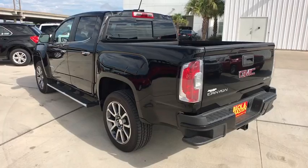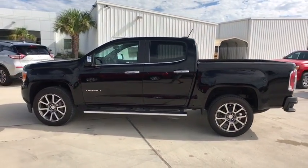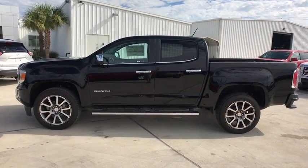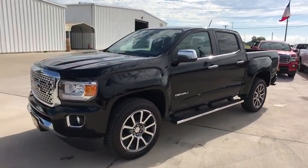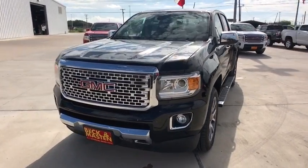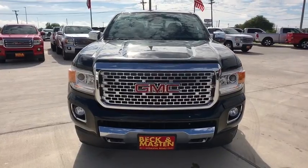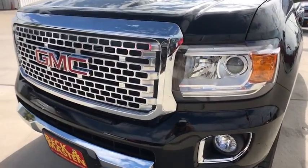Stability control, steering wheel audio controls, remote engine start, navigation system, power passenger seat, traction control, backup camera, keyless entry, lane departure warning, anti-lock braking system, leather wrapped steering wheel, Bluetooth, adjustable steering wheel, power steering, cruise control, aluminum wheels, four-wheel disc brakes, four-wheel drive, floor mats.